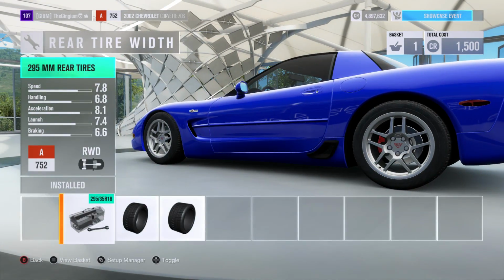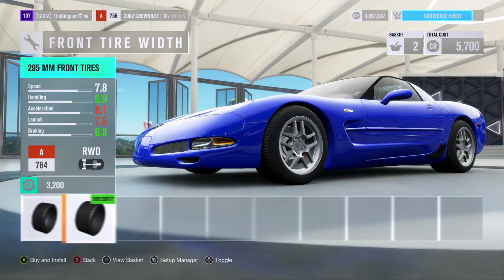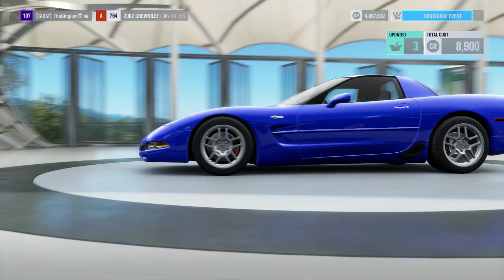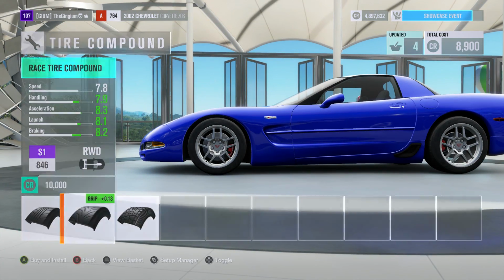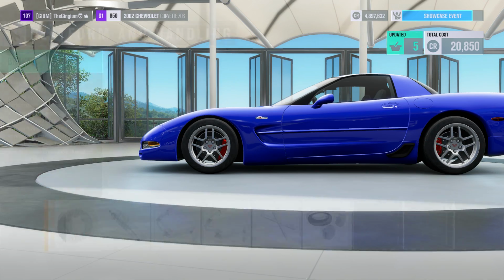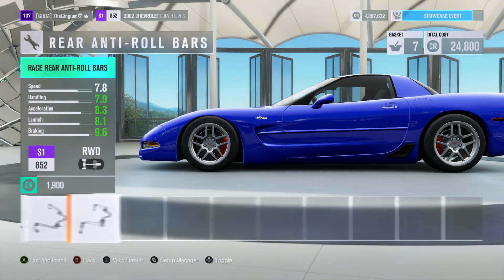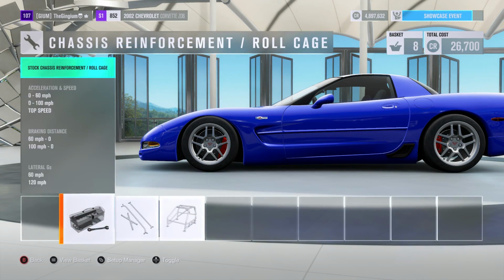Next, we want some big tires. We can get 345s, like I said, massive rear tires, and 295s, pretty good front tires as well, with some racing tire compounds. So those will grip up nicely. We're gonna fully upgrade platform handling, bigger brakes, plus 20% efficiency, that's nice. Low life, front and rear anti-roll bars, a full cage, which does add lots of weight.